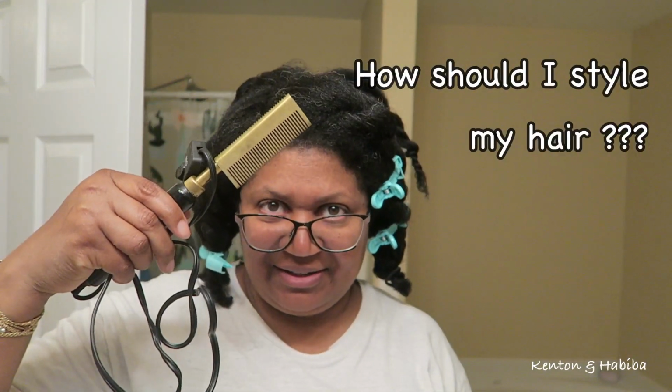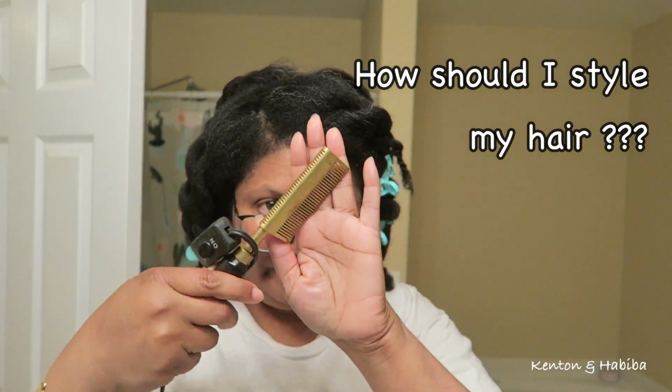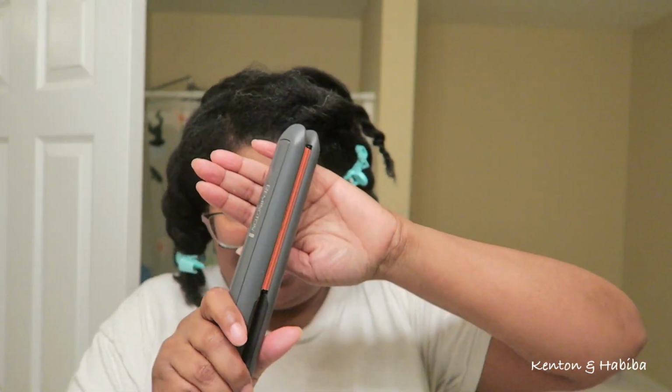So I'm done blow drying my hair, and I want to style it. How about with this hot comb? Should we do this hot comb, which I use for my wigs? No. How about this flat iron? I really wanted to see the length of my hair properly, but it was just too late. I didn't feel like doing that. How about these flexi rods? Ooh, I could get a really good style with the flexi rods. Some spiral curls. Just not today. And I wasn't sure what to do, to be honest.